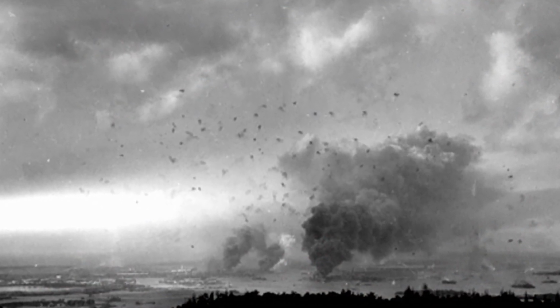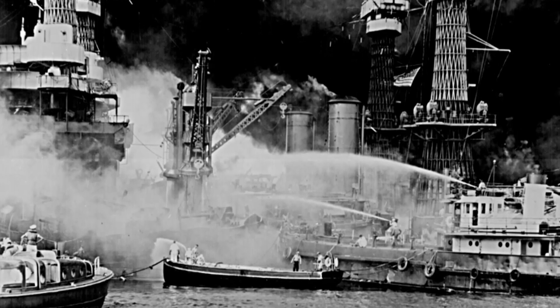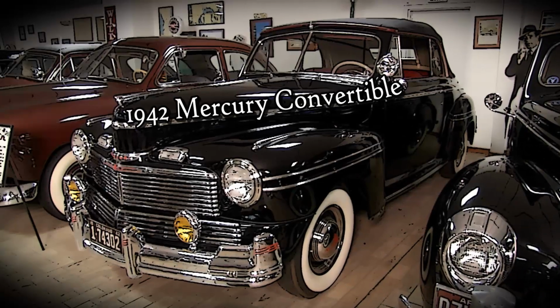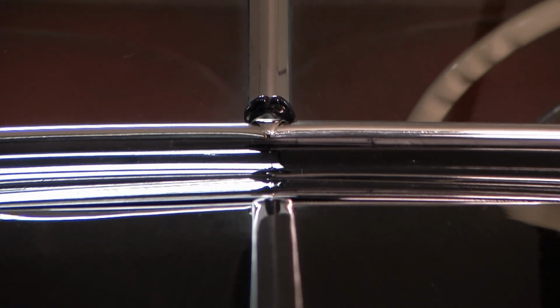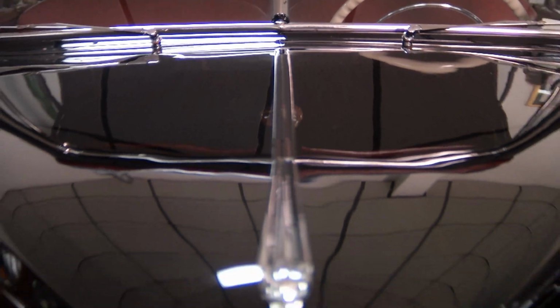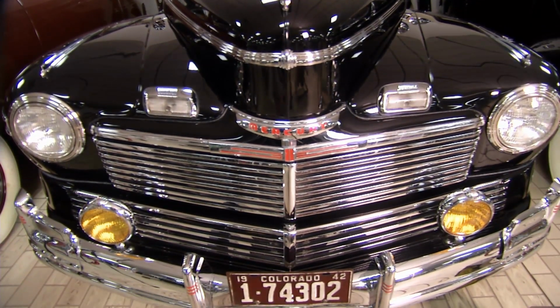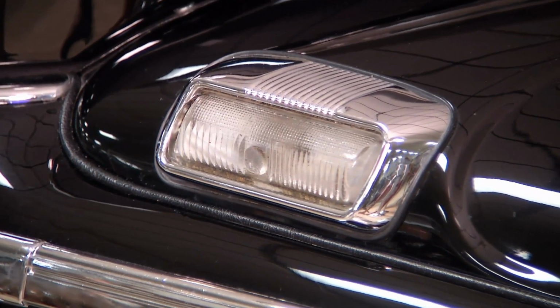Within 2 months of the Japanese attack on Pearl Harbor in 1941, the American automobile industry shut down completely. And that makes cars from that 2-month window, nearly 80 years ago, incredibly hard to find. This Mercury is one of 8 left on the entire planet that we know about. There may be another one or two stuffed away in some barn somewhere. And this is probably the best one.